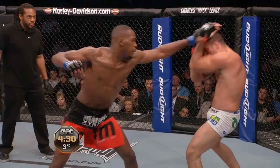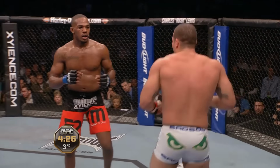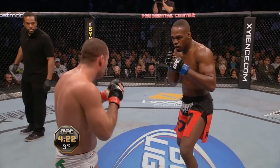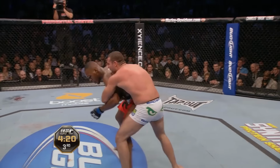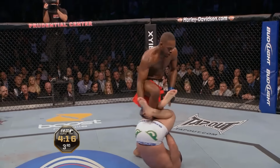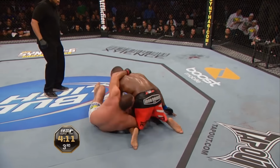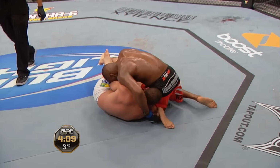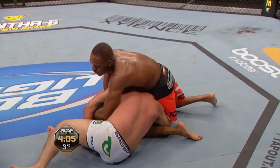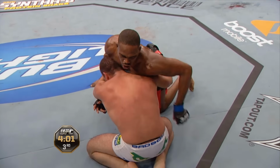Round three. Title fight. Just missed with a head kick. Now Shogun. Again, he dives for those legs. This is where Shogun can be very dangerous. Yeah, he almost got him on his back. Isn't it funny? Jon Jones was almost in a bad position. He's got a Kimura attempt here. Shogun's in a lot of trouble if he can yank that up.